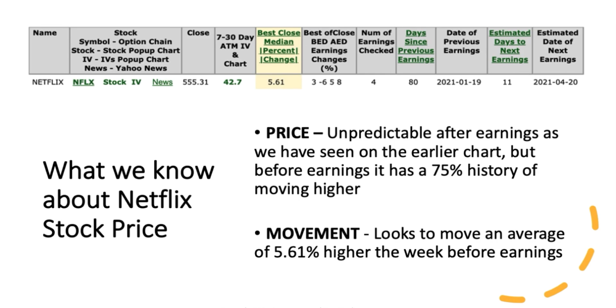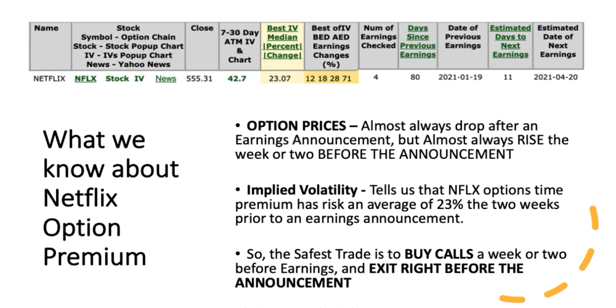And before earnings, we see Netflix has a possibility of, in this case, its median move up to earnings is over 5.5% higher. And that's going into the week before earnings. What we know about the options premium with Netflix is that options almost always drop after an earnings announcement, but they almost always rise the week or two prior to the announcement. So that's something called implied volatility. And with Netflix, we see an option premium move of 23% on average the 2 weeks prior to an earnings announcement.